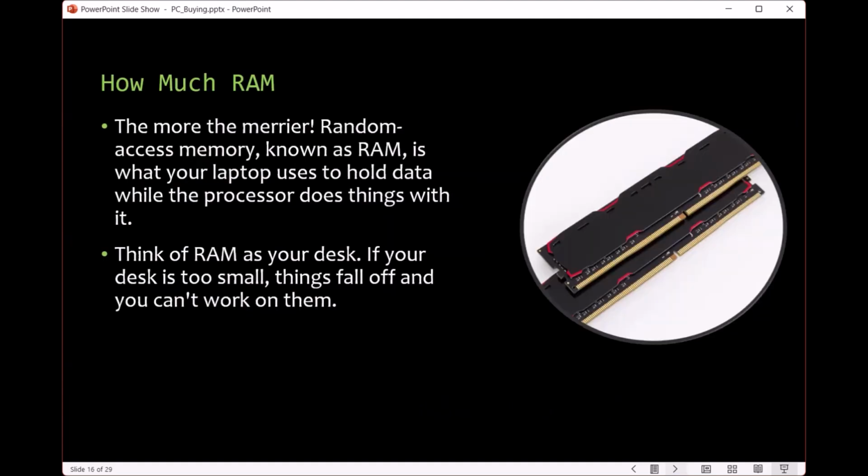How much RAM do I need? General rule of thumb, the more the merrier. RAM is what your laptop uses to hold data while it's being processed. You can think of it as your desk. If your desk is too small, things fall off and you can't work on it.